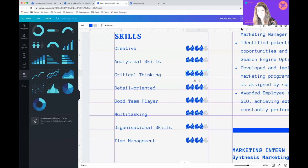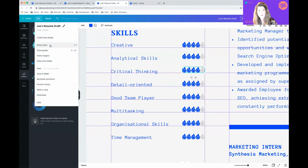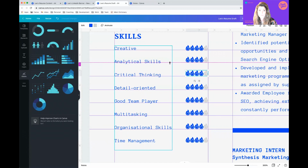So these rulers up here are turned off and on from in here. Show rulers, turn them off, turn them on. And then the guides are totally movable. And to make a new one, you just pull it from the top or from the side. And to delete them, you just drag them back into that gutter over there.